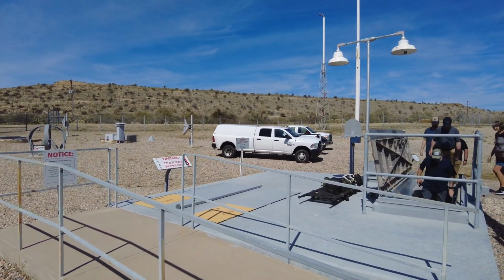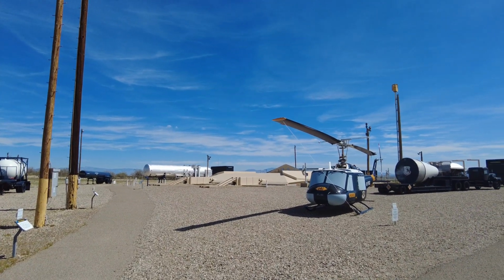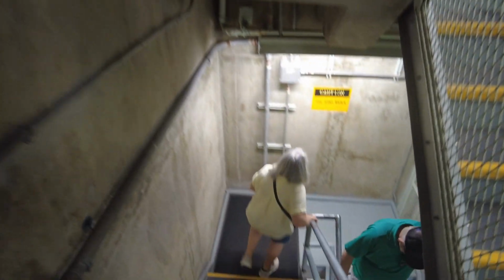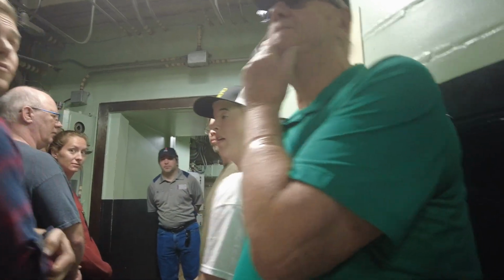Okay, we're going down into the missile silo. Okay, everybody, that's the actual missile silo right there, and we're going into the control center now. Okay, we gotta go down 55 stairs. We have a big group, keep the bottom of the stairs clear, let everybody down.